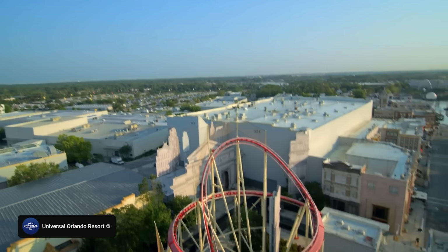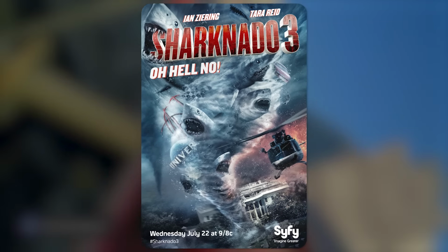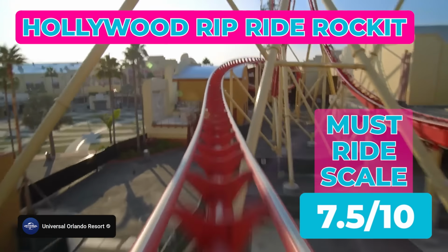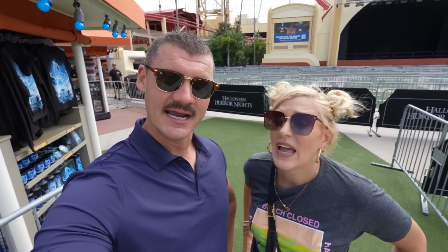Personally, I think the best thing about this ride is the fact that it was used as a set piece in Sharknado 3. Oh, hell no. But what would we rate this? I think objectively, this is better than Transformers or VillainCon, so I'm going to say a 7.5. If you're a coaster enthusiast, that number is probably going to be higher and you're going to want to ride this. As somebody in their 30s, it gives me a headache every single time.